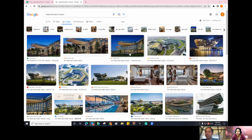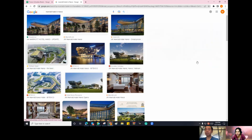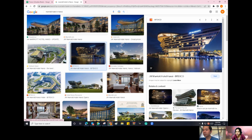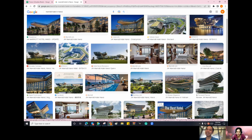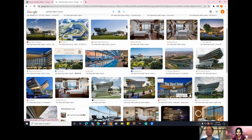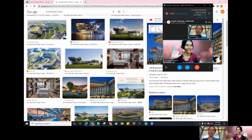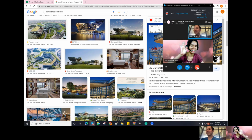Is this a 5-star hotel? I think it's very beautiful. It's beautiful, and it's beautiful also at night. Okay, let's continue our lesson tomorrow, Mr. Tui, okay? Yes. This is the best hotel in Hanoi, right? Yes. Okay, see you tomorrow, and have a good day. Have a nice day.